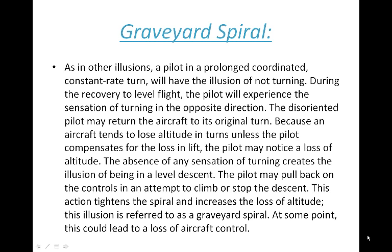Graveyard spiral. As in other illusions, a pilot in a prolonged, coordinated, constant rate turn will have the illusion of not turning. During the recovery to level flight, the pilot will experience the sensation of turning in the opposite direction. The disoriented pilot may return the aircraft to its original turn. Because an aircraft tends to lose altitude in turns, unless the pilot compensates for the loss of lift, the pilot may notice a loss of altitude.